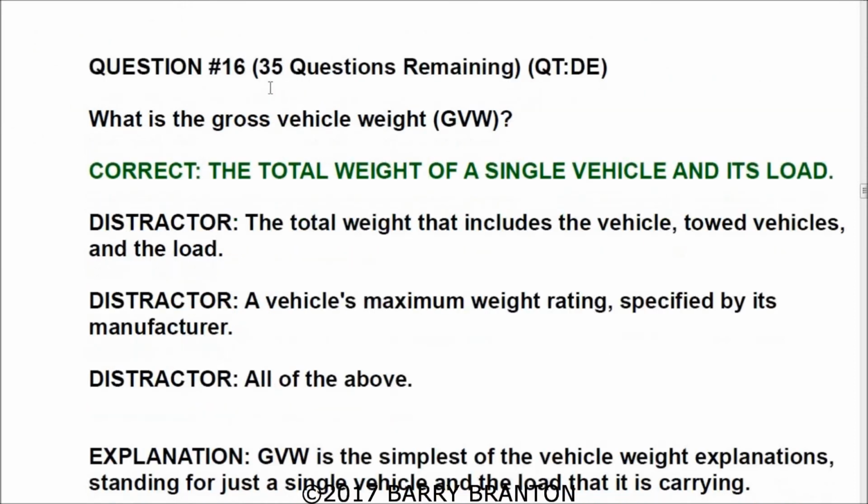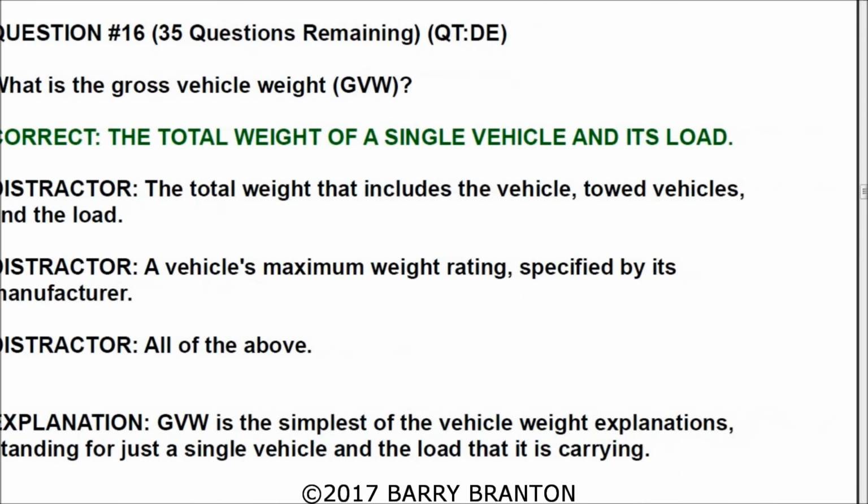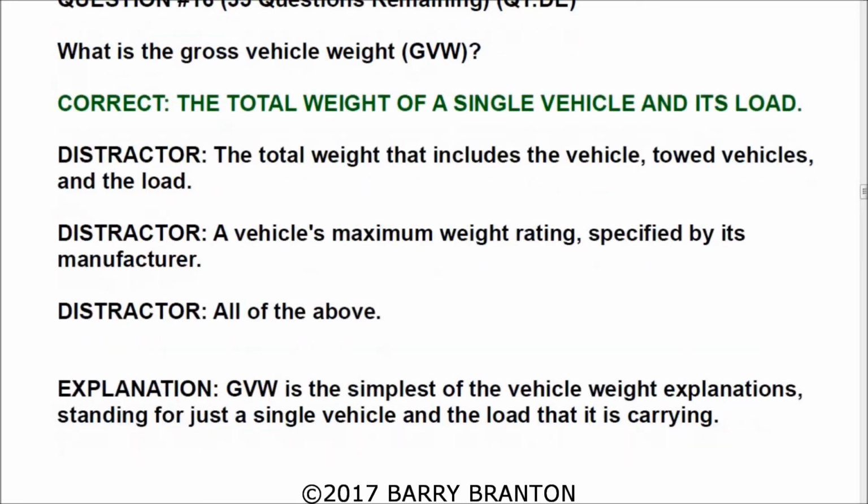Number 16. What is the gross vehicle weight, GVW? It's the total weight of a single vehicle and its load. Now we have an explanation here. GVW is the simplest of the vehicle weight explanations, standing for just a single vehicle and the load it is carrying.